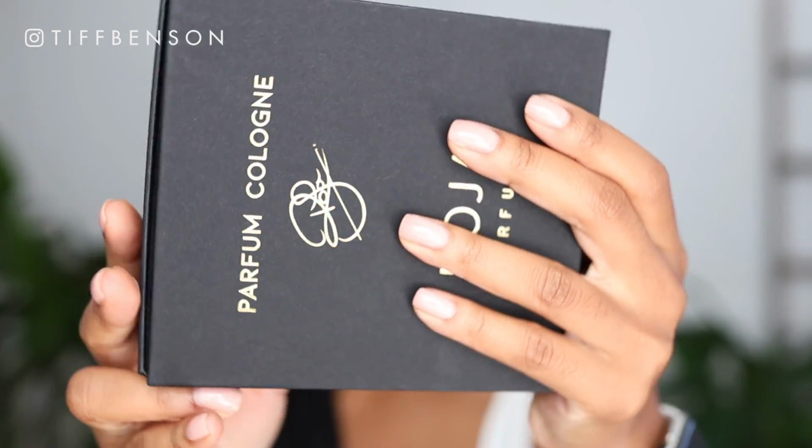for a true unboxing. As far as price deets and where to purchase these, I will leave them in the cards. I tried to do some research on them, which is another reason why I waited so long, because I wasn't sure which retailer had them. But I will leave it in the cards for sure, okay? Not the cards, the description box below.